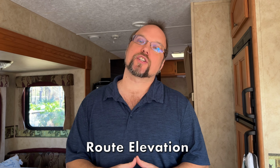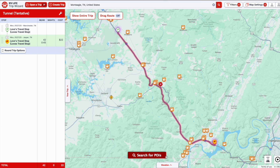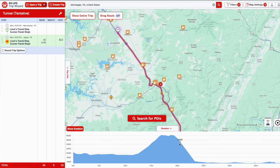This is Chris from Chris Travels. Let's get started with our first feature, finding the elevation of a route. This is so important when you're planning trips. When you add your stops in Trip Wizard, if you look at the bottom of the screen, there is a tab that says elevation. And when you click that, it will show you the elevation of your route. This will allow you to plan for those moving day climbs.